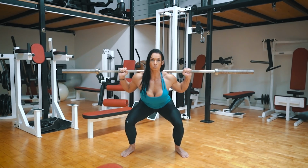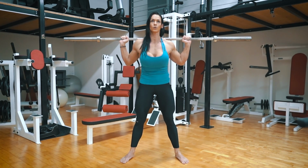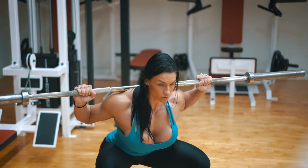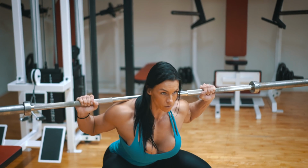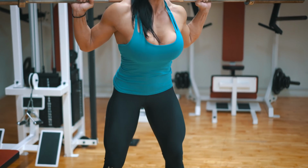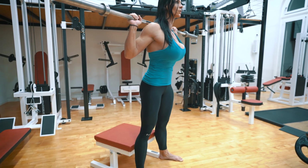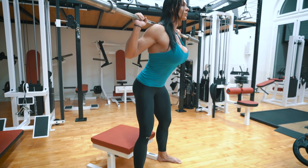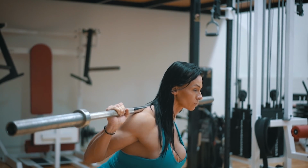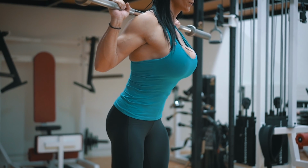So how deep can you go? As deep as you can, as long as your spine stays straight and in a neutral position, you can go pretty deep. Again, this depends on your body's structure, height and length of your femur and torso. I always use a squat box. This helps me to maximize the depth of my movement, but I never come too low and risk back injury. And it also helps me to make sure I always use full range of motion in every single repetition.